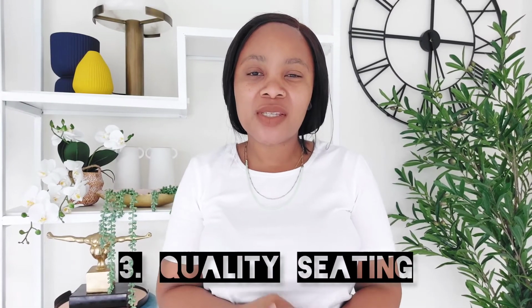Number three is going to be your seating, or your sofas or your couches, whichever name you prefer to use. But this is really important. In fact, I always tell clients that when you're working on your living room, a lot of your budget will go towards your seating, because we're looking for comfort. We are looking for quality, and we're looking for aesthetic as well. That's one place where I'd say there's no compromise.